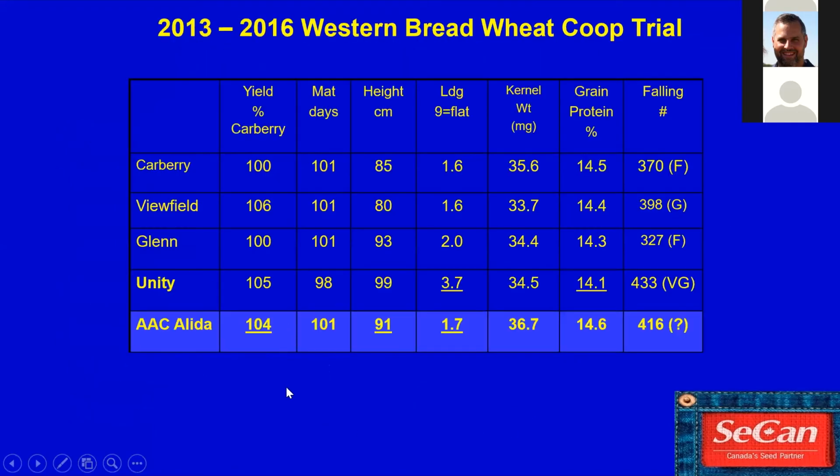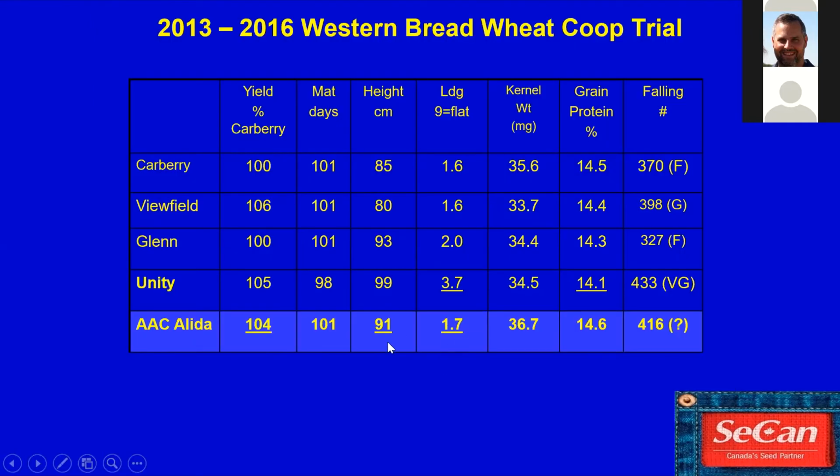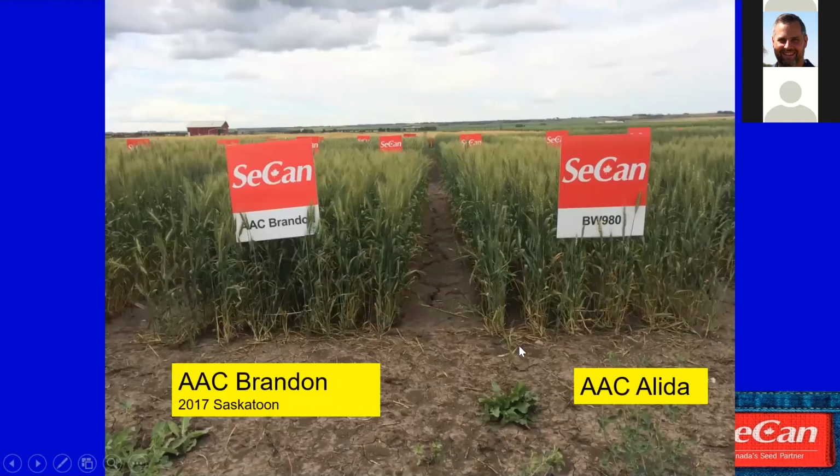This one has a good disease package, also with a slightly weaker straw than Carberry, but very good sprouting resistance. I position Elida as a very good midge tolerant wheat, improved yield over older varieties, with better straw strength and very good grade retention, very good sprouting resistance. It actually has quite strong straw, pretty low rating for straw strength right here, even though it is a fair bit taller than Carberry. So Elida was available last spring for the first year, and you can see here it looks a little bit taller than Brandon, but is very upright.